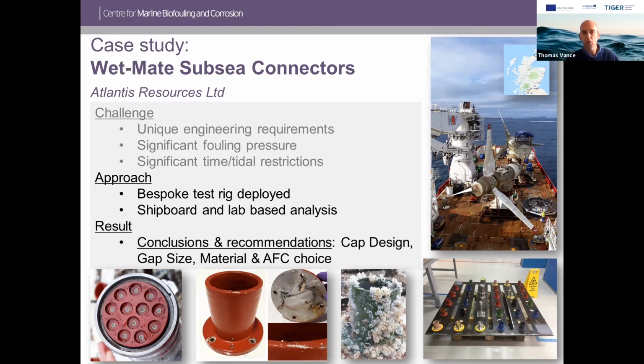And as a result, we were able to quite clearly demonstrate that there are advantages of different designs in terms of gaps. Things like gap size and spaces which are available for fouling organism larvae to actually enter are critical in terms of design, as are the material selection and the anti-fouling coating choice, which we've been hearing about today.